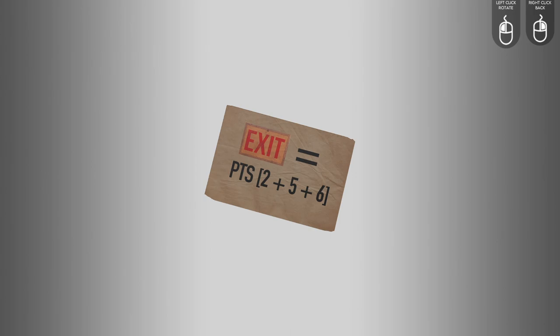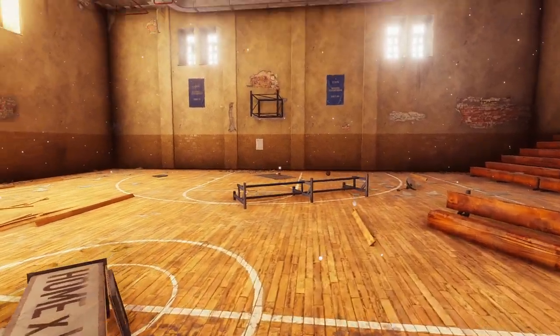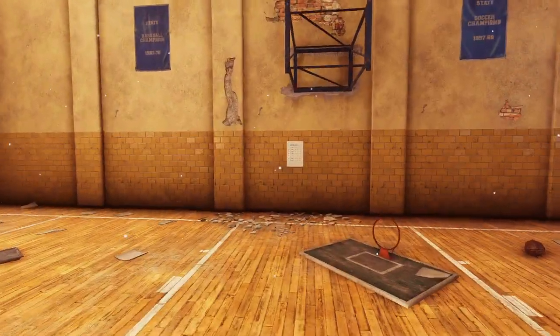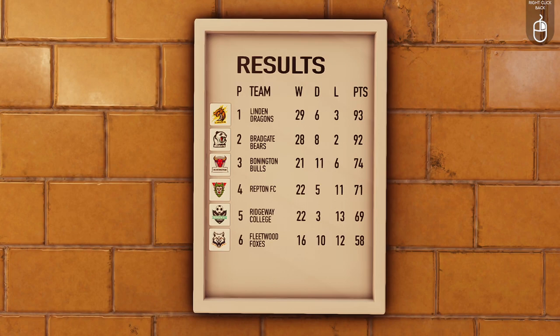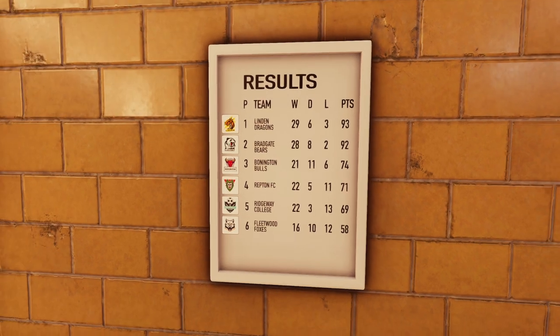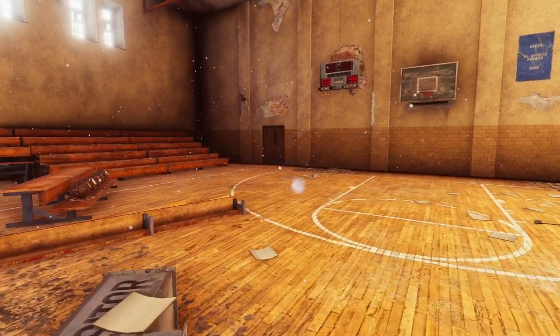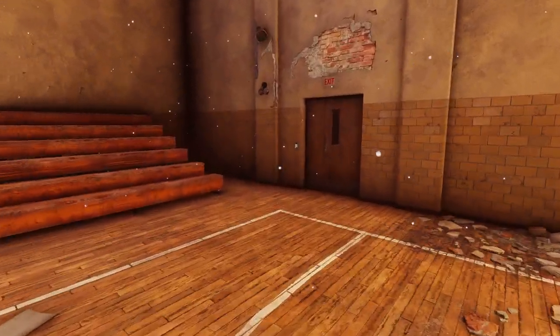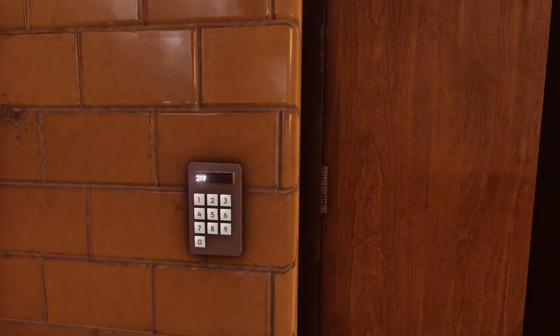Two plus five plus six. Oh, maybe it means, hold up. Maybe it means 92 plus 69 plus 58, 219. Maybe it means 219. Perhaps I was overthinking it by doing math on brackets. Got it. I would have been plumb out of luck if I didn't figure that one out.